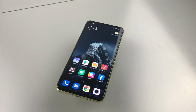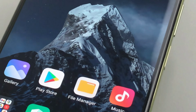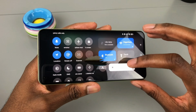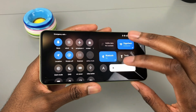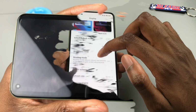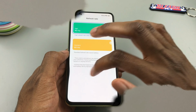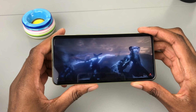Moving on to the front of the device, we find the 6.55-inch 10-bit HD Plus resolution AMOLED screen with nice thin bezels and a punch-hole front camera in the top left corner of the device. The display gets fairly bright at 800 nits peak brightness and has excellent contrast and image quality. It runs at 90 Hz, which ensures a very smooth operation of the device. It also supports an always-on display and HDR10 Plus content from the likes of Netflix and Amazon.